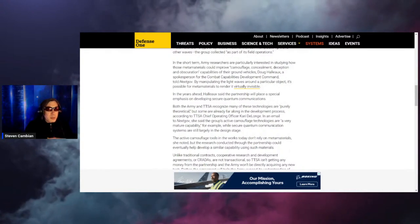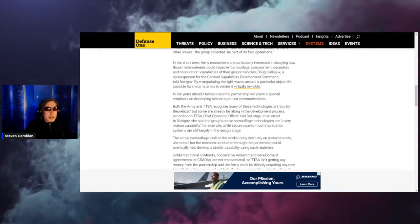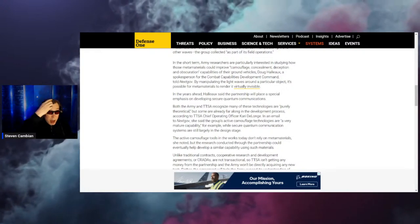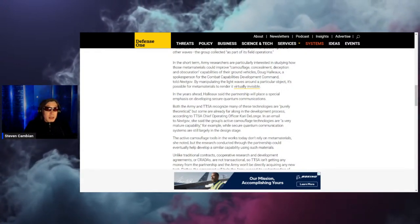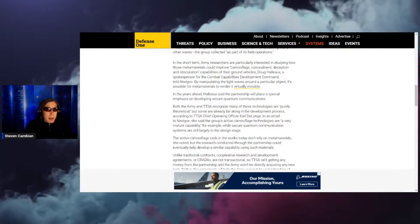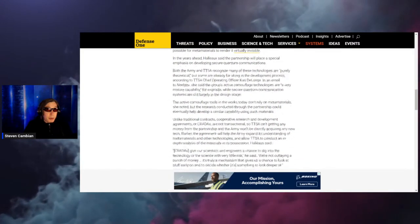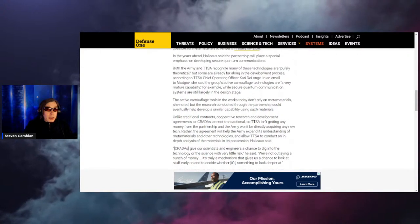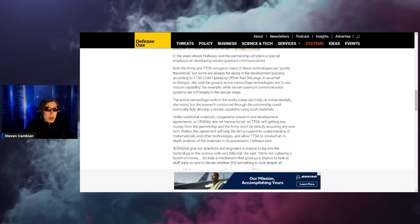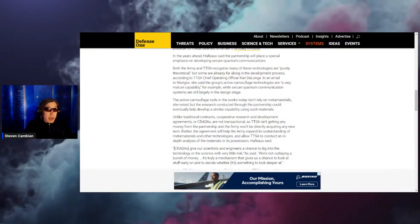The group collected it as part of its, quote, field operations. In the short term, Army researchers are particularly interested in studying how those metamaterials could improve camouflage, concealment, deception, and obfuscation capabilities of their ground vehicles. Doug Halex, a spokesperson for Combat Capabilities Development Command, told NextGov, by manipulating the light waves with a particular object, it's possible for metamaterials to render it virtually invisible. Great. The article goes on to state, both the Army and the TTSA recognize many of these technologies are purely theoretical, but some are already far along in the development process, according to TTSA Chief Operating Officer Carrie DeLonge.